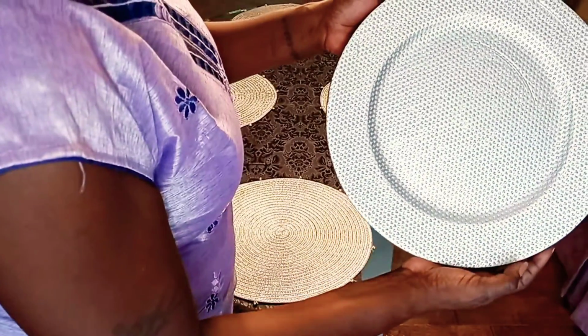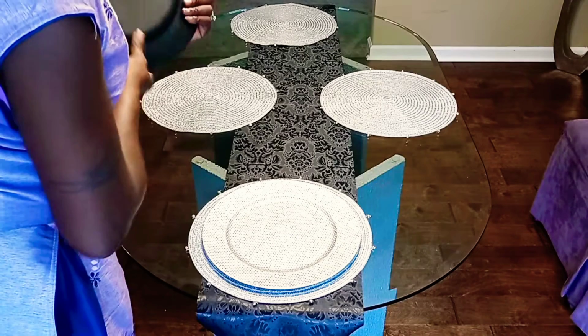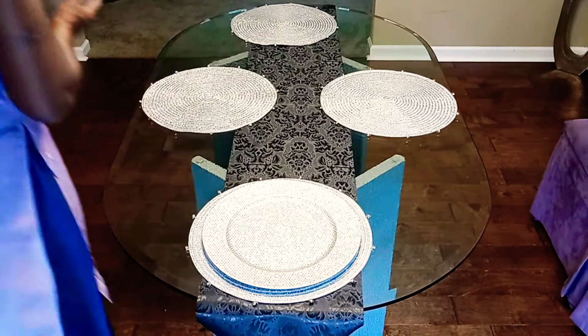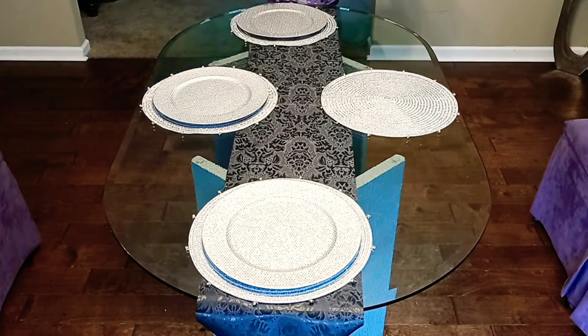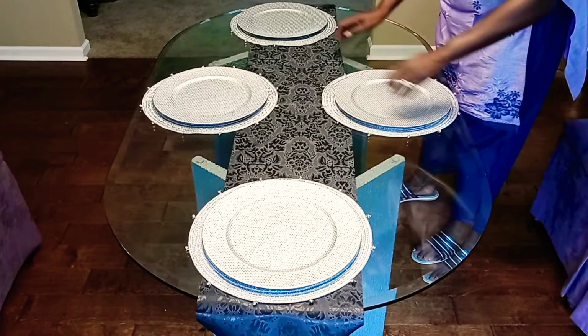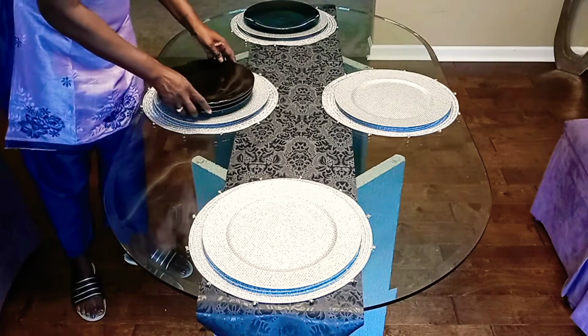I have these silver bling chargers that I think I picked up at Christmas tree shops for $2.99. Shout out my girl Lauren over at Christmas tree shops. Always looks out for me and always has the nicest things for me to use. I'm going to come in with these black Dollar Tree plates.